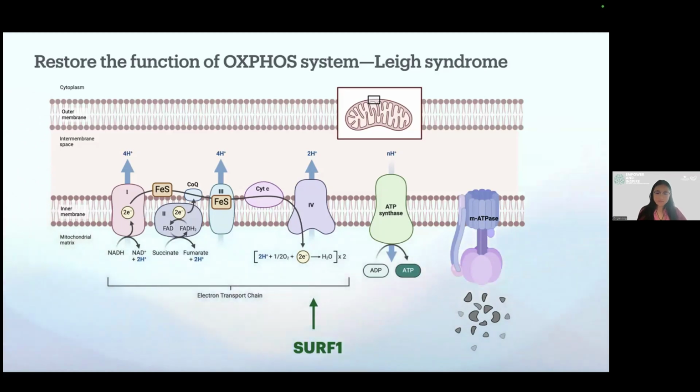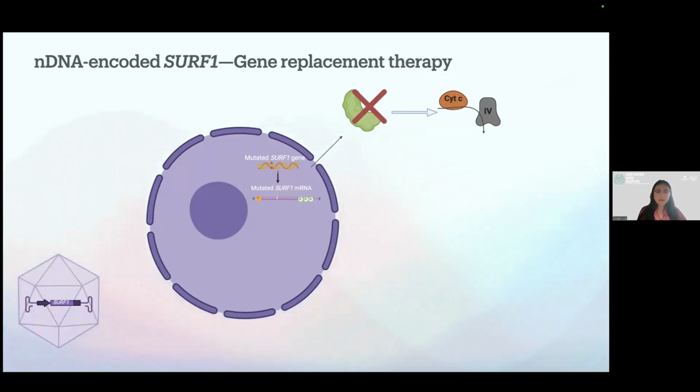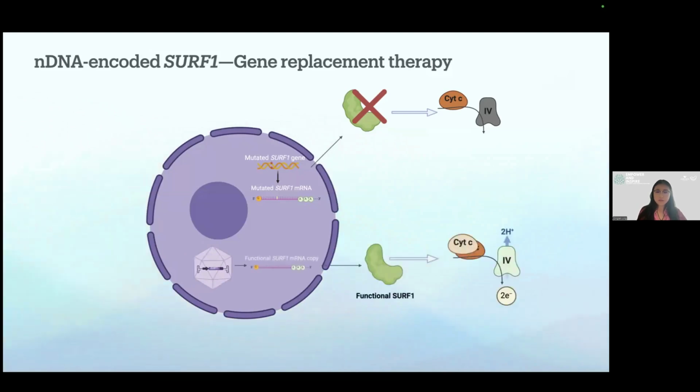I'm going to first give a brief overview of what we did on SURF1. SURF1 is a gene that's encoded in the nuclear DNA, and the mutated SURF1 causes a loss of function of the SURF1 protein. Loss of SURF1 then causes a complex 4 dysfunction. So we think we can develop a straightforward gene replacement therapy by using AAV to deliver a functional copy of the SURF1 gene, which can then produce a functional SURF1 protein to restore the function of complex 4.